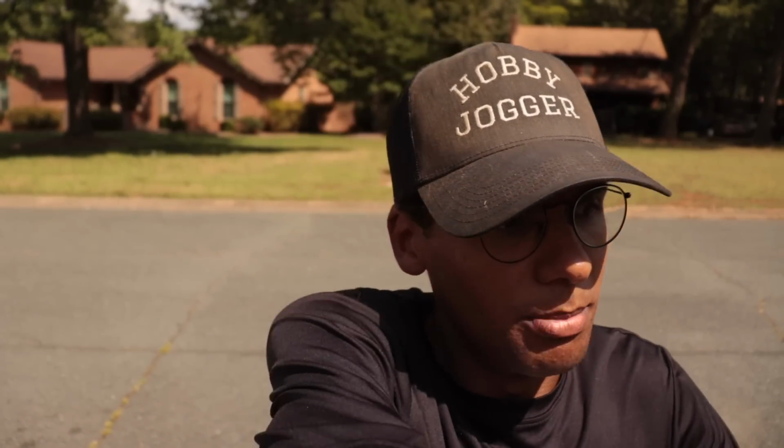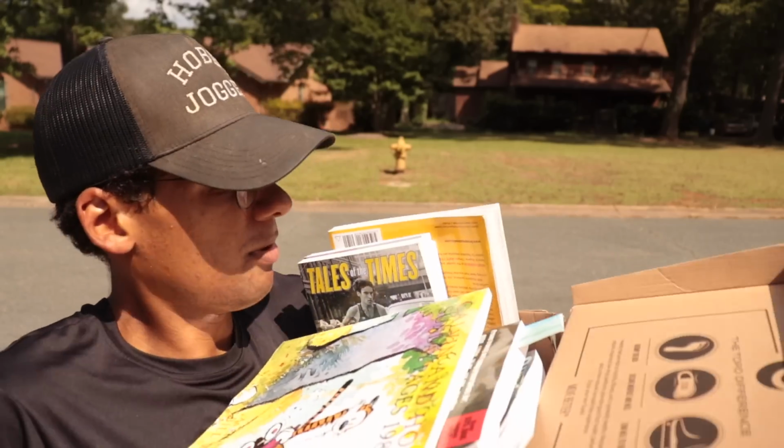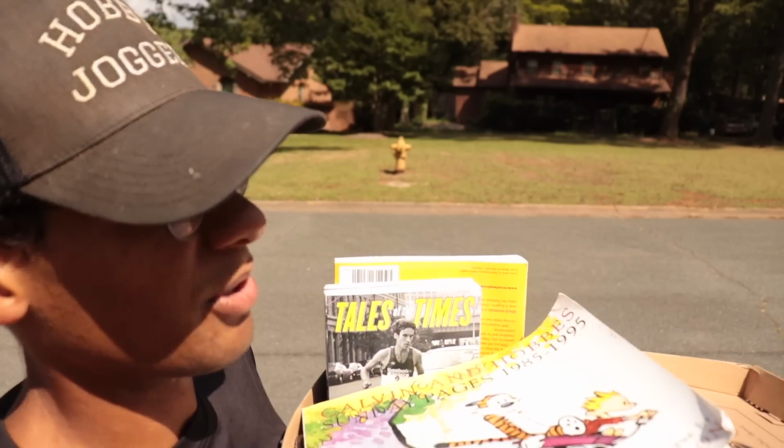I'm sure we have some fellow Calvin and Hobbes fans out there, but oh, Calvin and Hobbes down. Man, Topo box heavy. Low boy's talking about strength training.